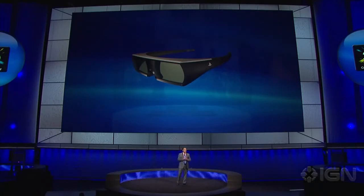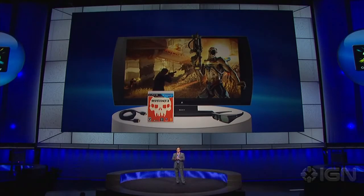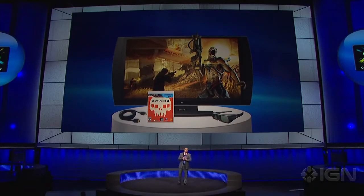The PlayStation 3D monitor will be available this fall and will be bundled with a pair of PlayStation 3D glasses, a 6-foot HDMI cable, and one of this year's marquee PS3 titles, Resistance 3. The glasses, the 3D game, and the HDMI cable represent more than $150 in value, and I'm happy to announce that the full 3D monitor bundle will be available for $499. Additional pairs of the PlayStation 3D glasses will retail for $69.99.